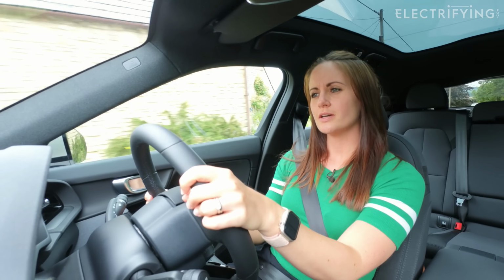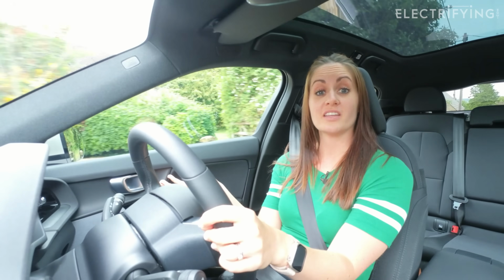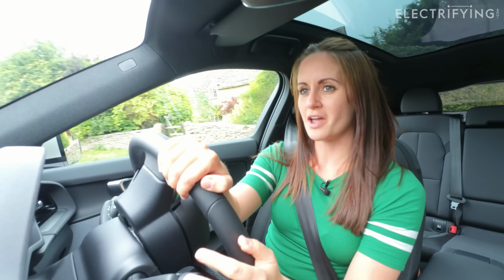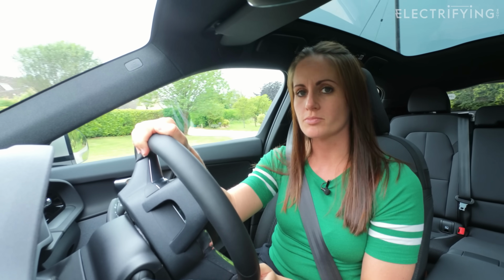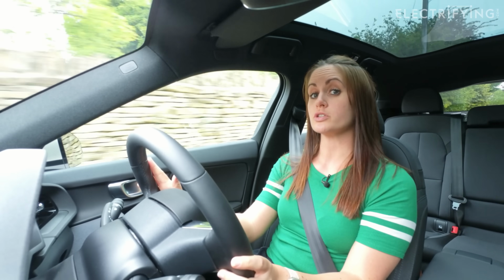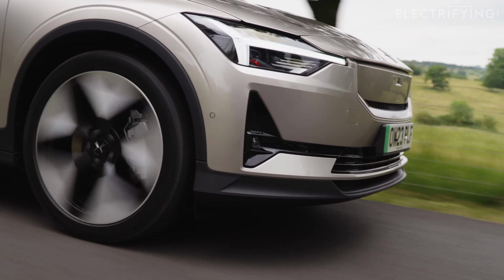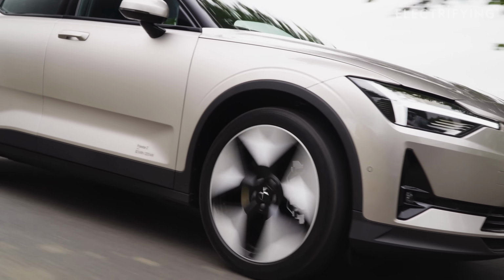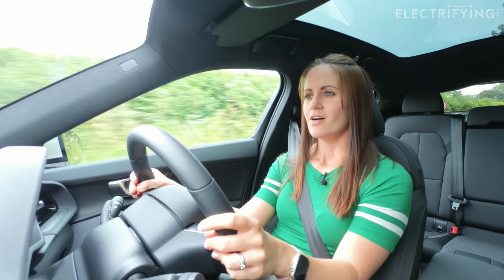So Polestar have also decided to make the motors more powerful because why not? Why not make them more powerful? Because they can. That's basically what's happened. So now the standard range comes with 269 brake horsepower. And then the single motor long range version, which is the one that we've got here, has got 299 brake horsepower. And then if you go for the all-wheel drive long range version, then you get 421 brake horsepower. And then if you go for the performance pack, you've got 469 brake horsepower underneath your feet.